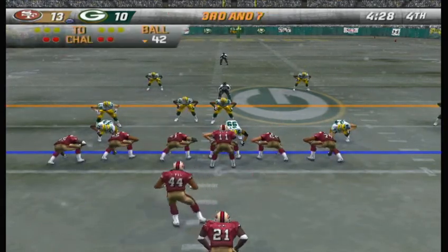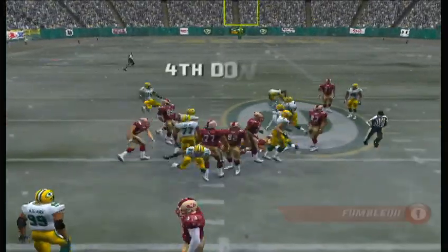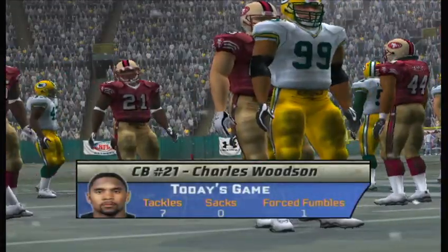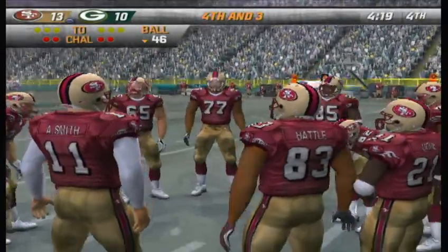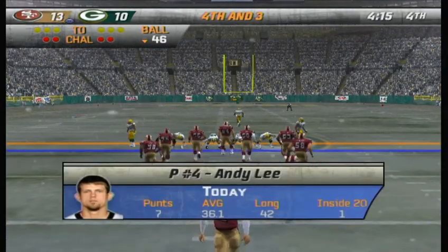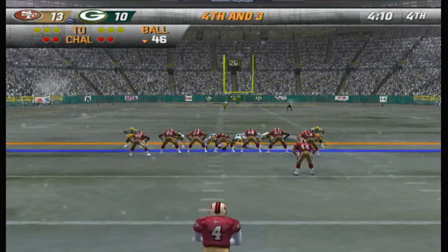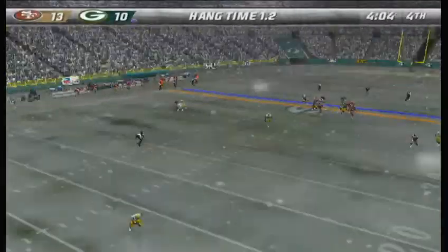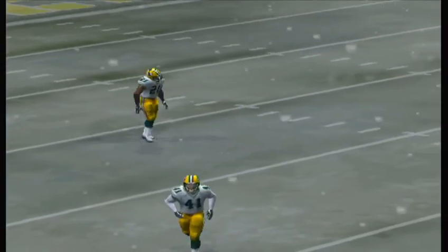Green Bay comes out in their nickel package. Looking for room. And a fumble. The 49ers scoop up the fumble. Lee comes into the game for the punt. Woodson looks like he's ready for the return. He's waving for the fair catch. Fair catch made at the 13-yard line.